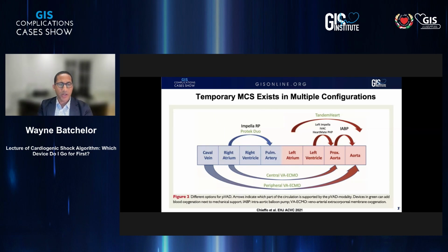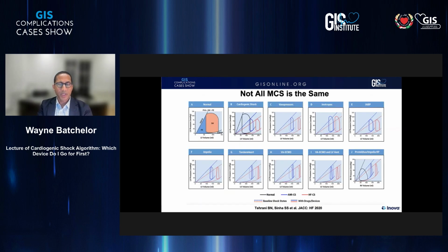This is just a cartoon illustrating the various chambers that are being supported by the various devices available. And of course, it's important to understand the pressure volume loops and how these various devices affect preload, afterload, and stroke work. And you can see from these various illustrations that they have different effects, but for the most part, most of these devices reduce work of the ventricle.